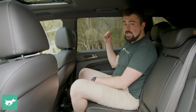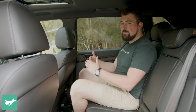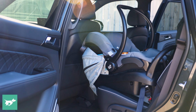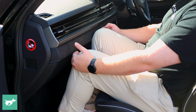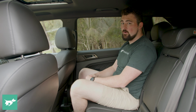You've also got privacy glass in this top spec Ultimate. That's certainly nice to have. And on the topic of baby seats, this is another strength for this vehicle. I've been doing the daycare runs this week and I have had a rearwards facing baby seat behind the front passenger here. And I have found that I've been able to fit it in there without much compromise at all to the front passenger. So that's certainly very nice and not something I can say for every vehicle in this segment.